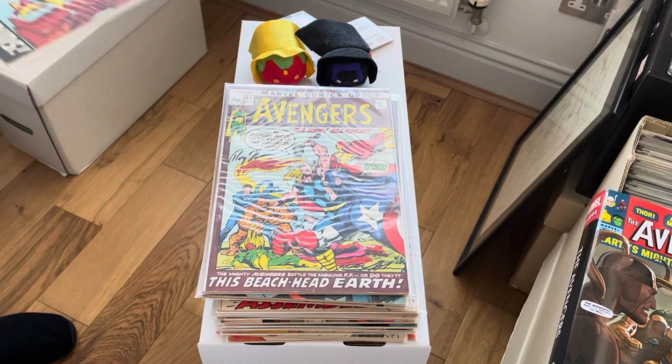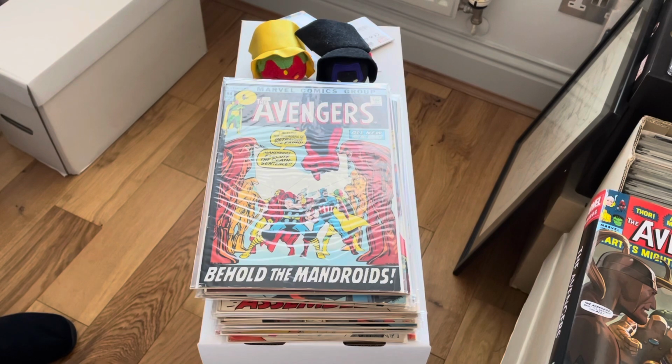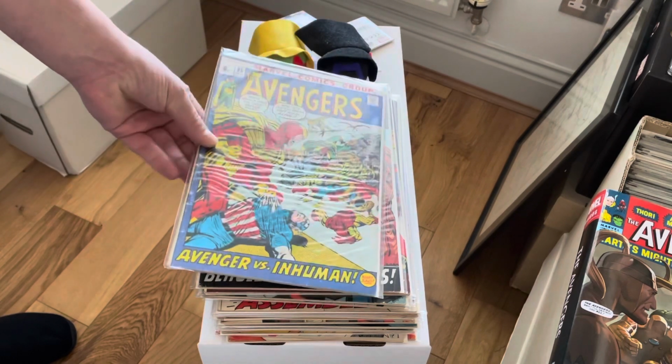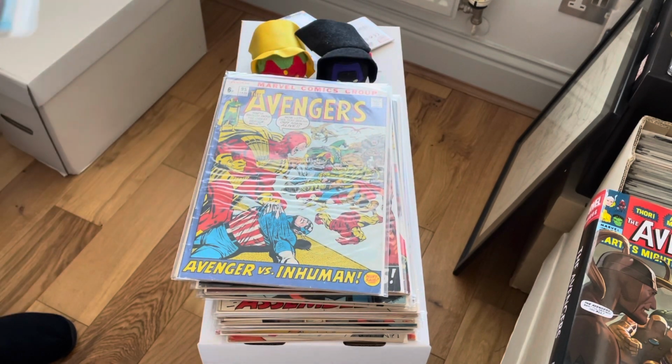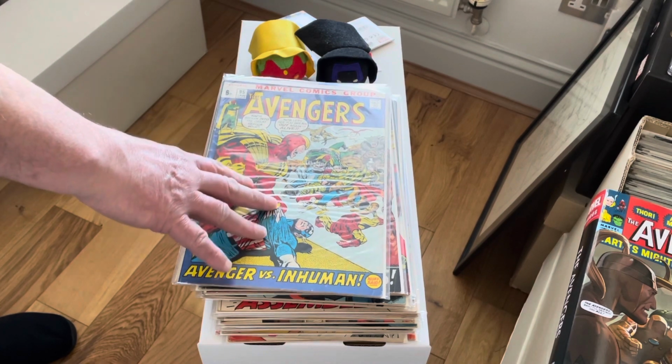94 is a bit more Neil Adams cover. 95 is also Neil Adams, Avengers versus Inhuman. So just let me correct that. I'm not sure if 95 is Neil Adams. He may not have done interiors.